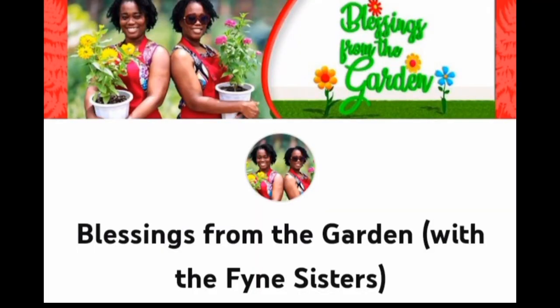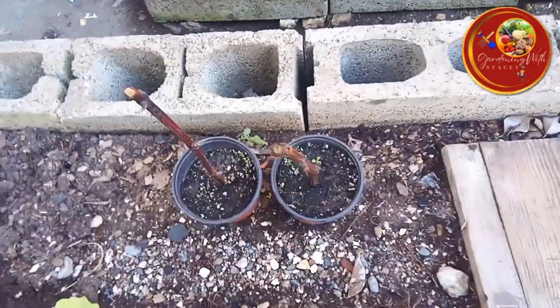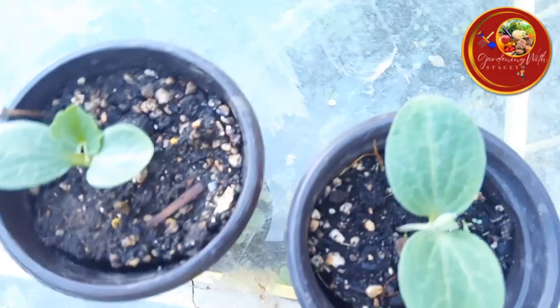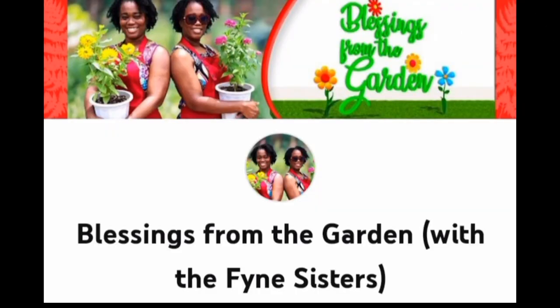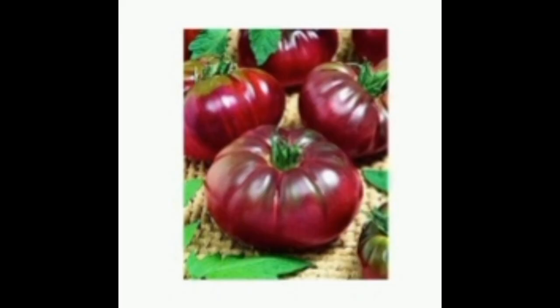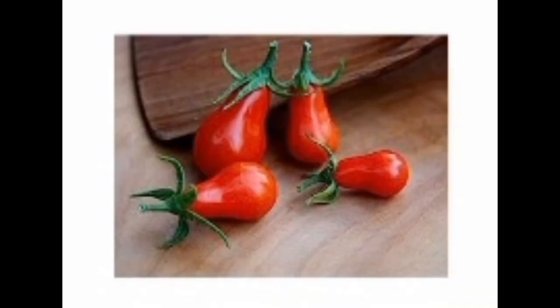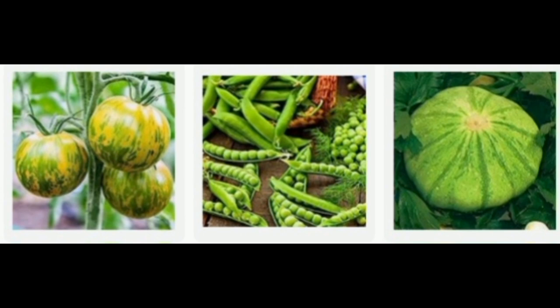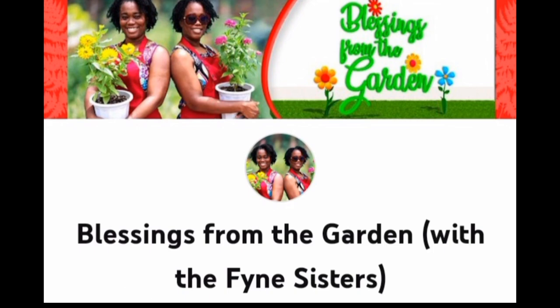Would like to publicly thank the Finn sisters, Blessings from the Garden, who gave me some goodies. So there are two grapevines. I have been longing to get grapevines, guys. They also gave me two squash seedlings. Not just that, they gave me some seeds as well. They are Black Prince tomato, red pear shaped tomato, indoor red tomato, green zebra tomato, sugar peas, and patty pan squash. Thank you so much again, ladies.